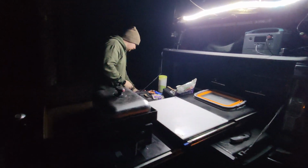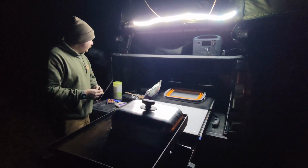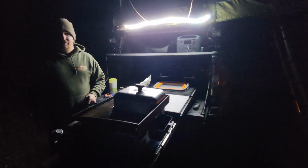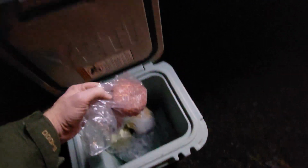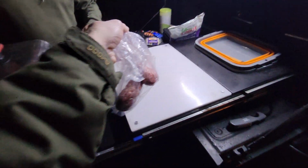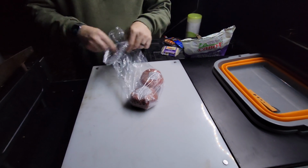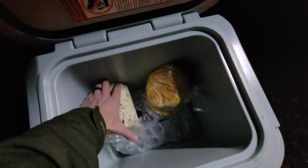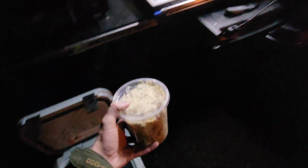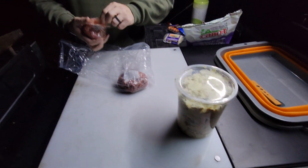Cooking time. Time for some food. Where's the burgers? Where's the burgers? They're in here. Okay. Well, I need those. Most important thing: burgers and tater salad. Yeah. Let's see what these little Vermont markets have to show us with their meats.